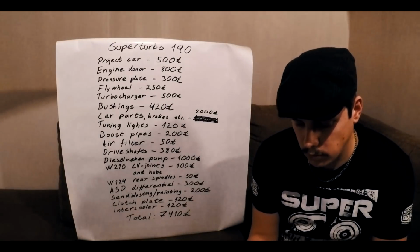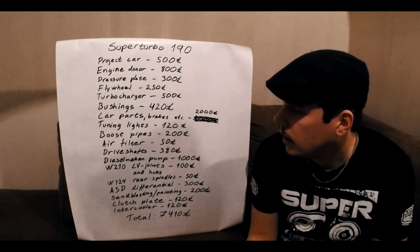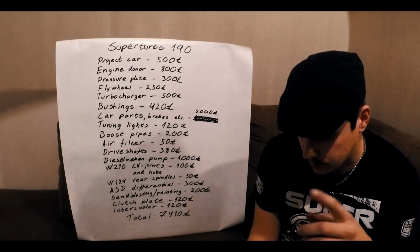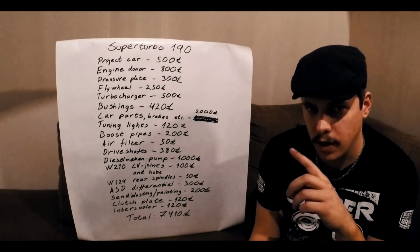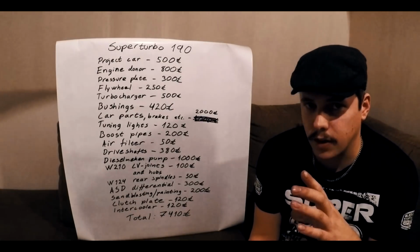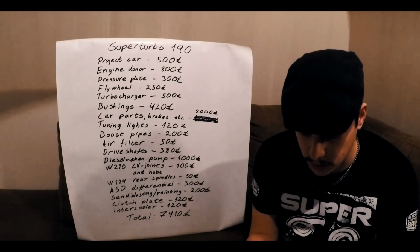And also the propeller shaft, this hard epox, always use at least 100 millimeter bolt pattern, because the smaller ones break all the time and they won't take any power at all. So go for the bigger ones.